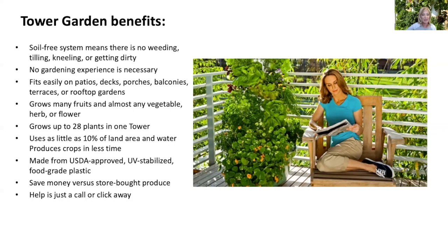And there are many things that you will see pictures of in a minute: the vegetables, the herbs, and the flowers. The only thing that you can't grow are root vegetables. The tower grows up to 28 plants in one tower, and it uses as little as 10% of the land area and the water, which produces crops in much less time. And it's made from USDA approved UV stabilized food grade plastic.